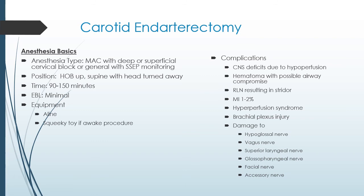Facial nerve. So what do you think happens with the facial nerve? That's how you grimace, right? So you have to ask them to grimace. And if you see one side doesn't grimace, the facial nerve has an injury.